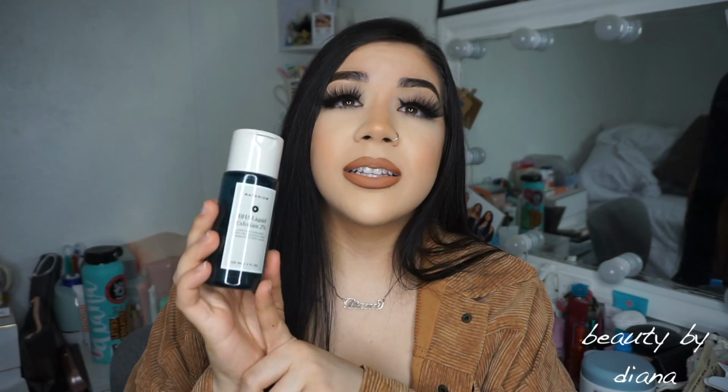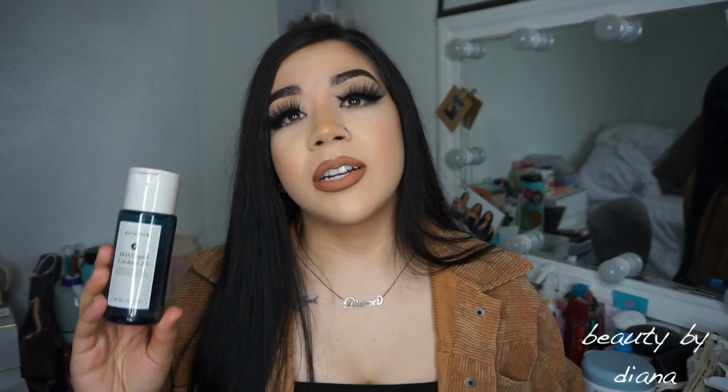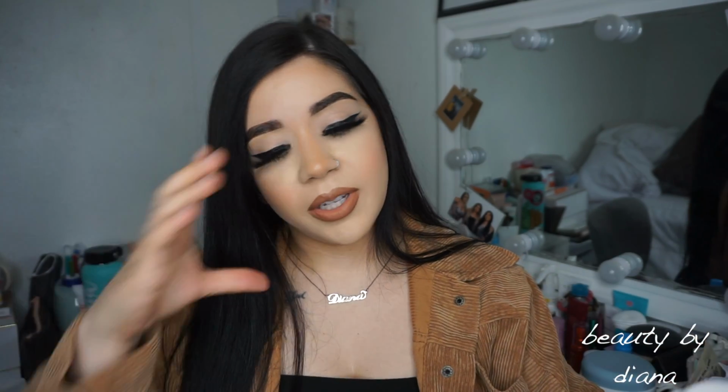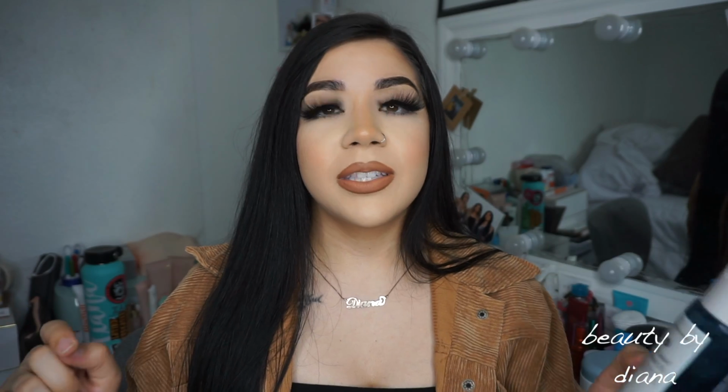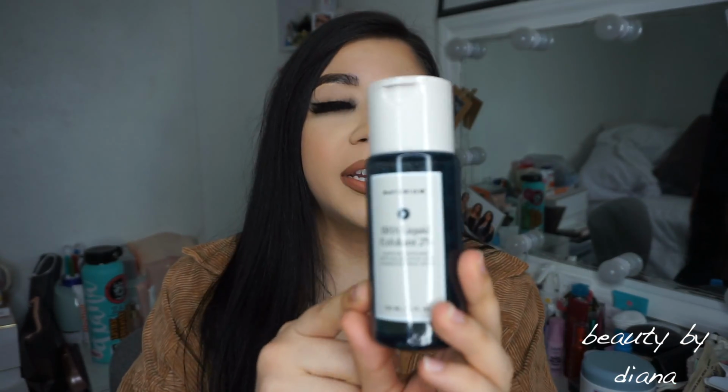So I started incorporating BHA. This one is a salicylic acid from Naturium. They have it at Target. Also very affordable, under 25 bucks. That's like the whole brand is under 25 bucks. Very, very good. I love it.